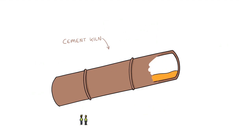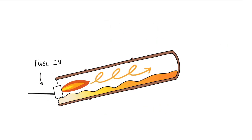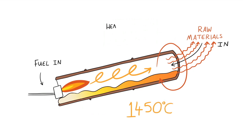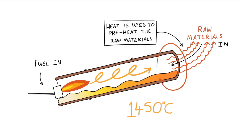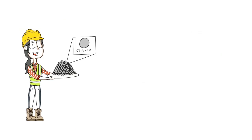In the past, we only used fossil fuels, but now the cement industry is replacing fossil fuels with locally produced alternative fuels made from waste materials, which is good for our business and also good for the environment. Inside the cement kiln, which is the heart of the factory, the temperature must reach 1450 degrees centigrade. At this temperature, the minerals begin to melt and flow like lava, and then combine to form a new compound called clinker. The clinker is cooled as it leaves the kiln.